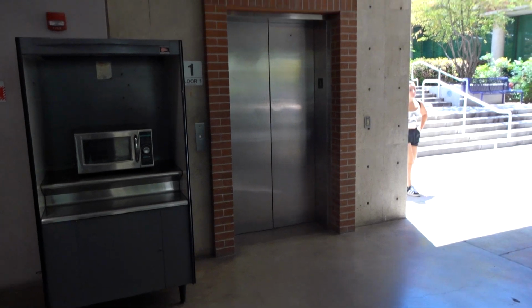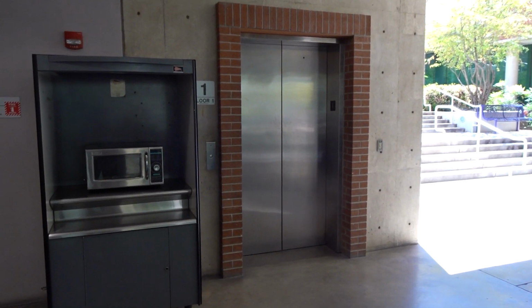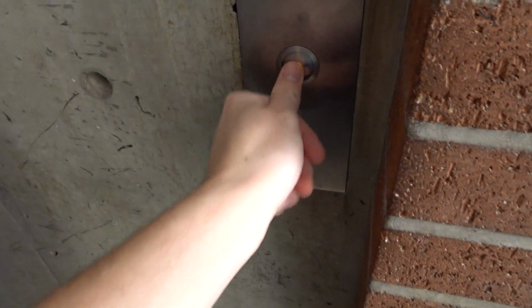Here we come to the elevator at the Manuel Pacheco Integrated Learning Center at the University of Arizona in Tucson, Arizona. This is a Scenic elevator with EPCO fixtures installed in 2001.